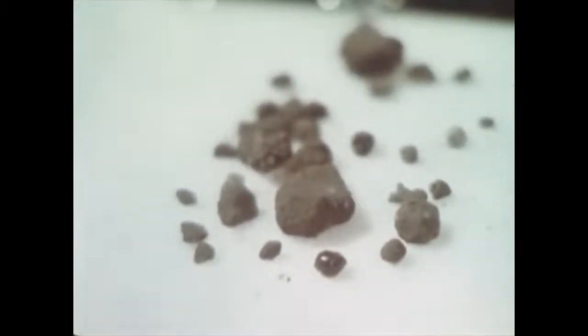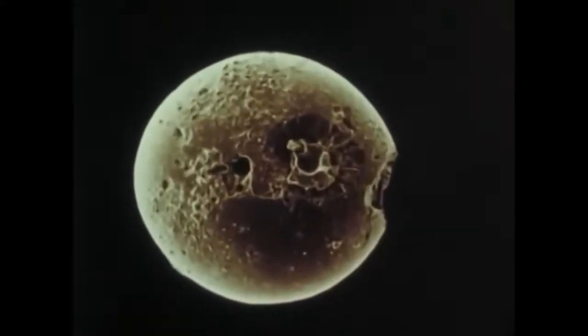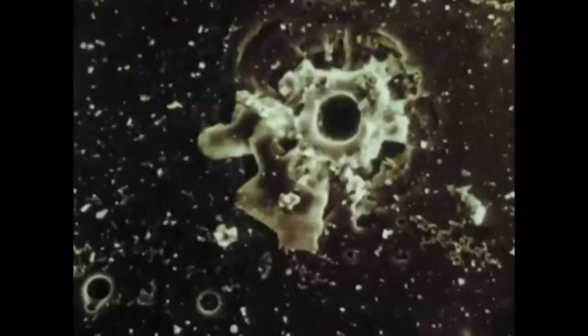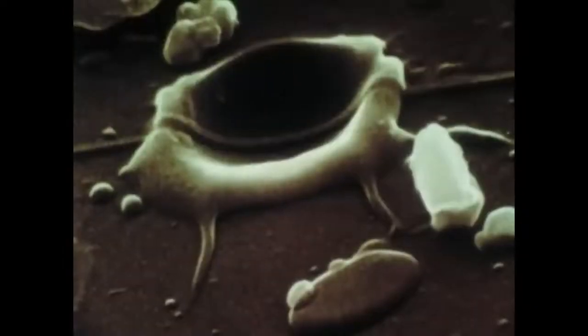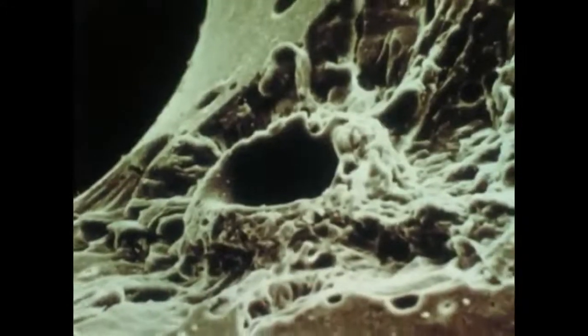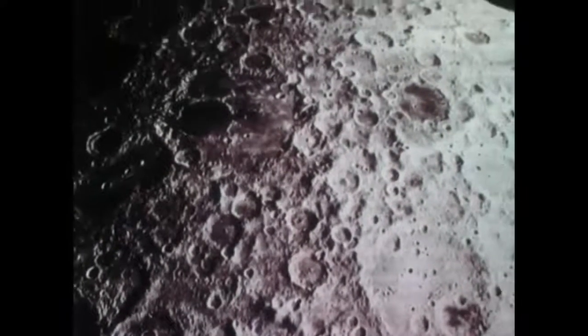Even the smallest particles found in the lunar soil, some so small they have to be viewed through an electron microscope, have microscopic craters caused by still smaller meteoroids. Is it any wonder, then, that hardly any pieces of the moon's original crust survive the fierce bombardment from space?